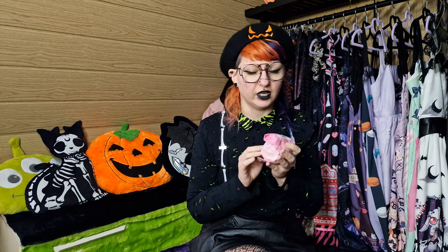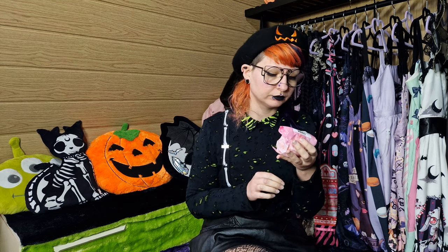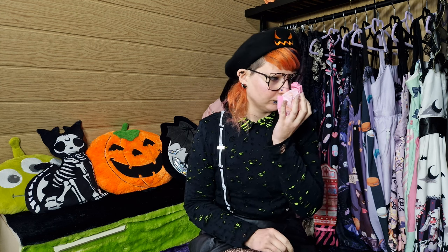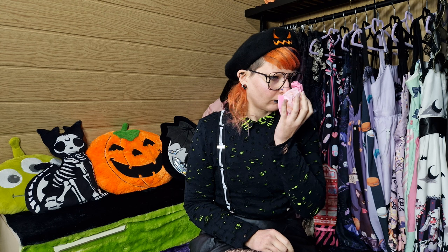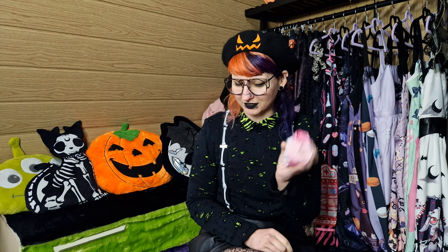This is a bubbleroon, I believe. But it smells so good. I will not attempt to describe the scent because I am terrible at that. I'm sure you can find online.